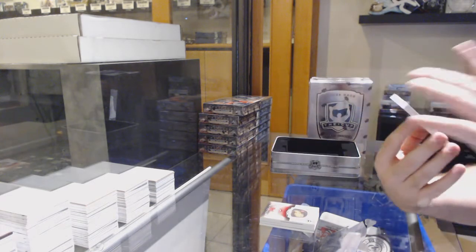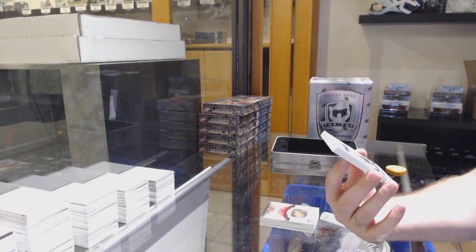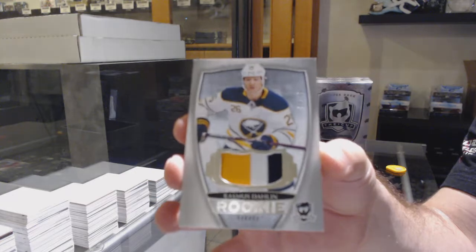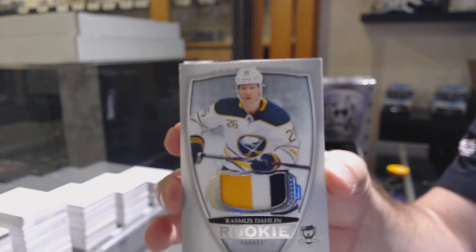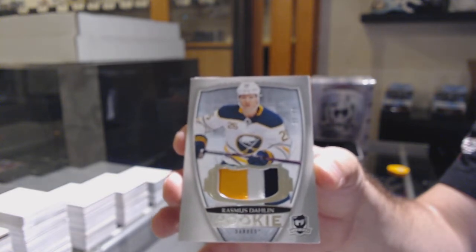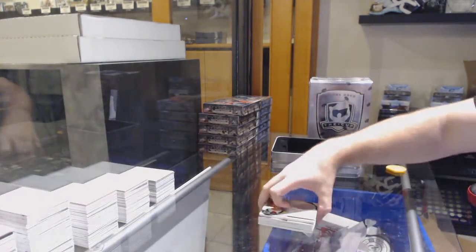We've got number 299 rookie patch for the Buffalo Sabres, Rasmus Dahlin. Three color Dahlin 99. Wow. And we've got for the Boston Bruins, Ryan Donato. Sick.